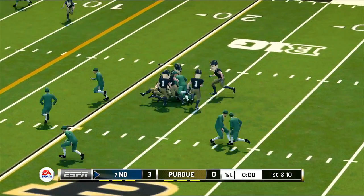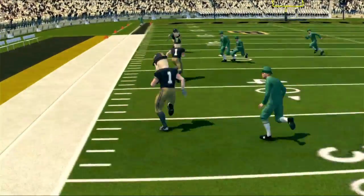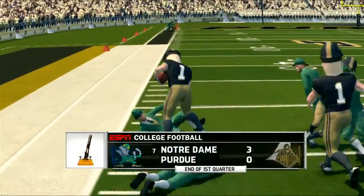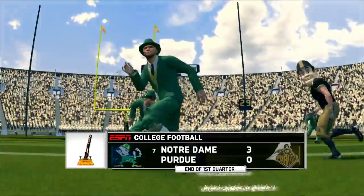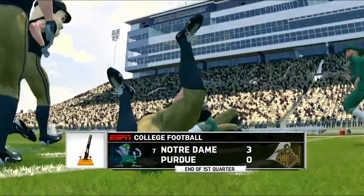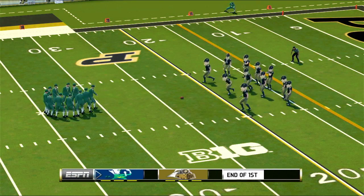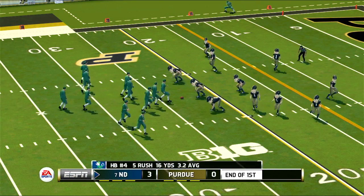On the run, he fights forward to about the 23. After one quarter of play, we've got a low-scoring defensive battle on our hands. Notre Dame's got a 3-point lead. Back to the action here in the second quarter. It's been a good one and a tight one at this point.